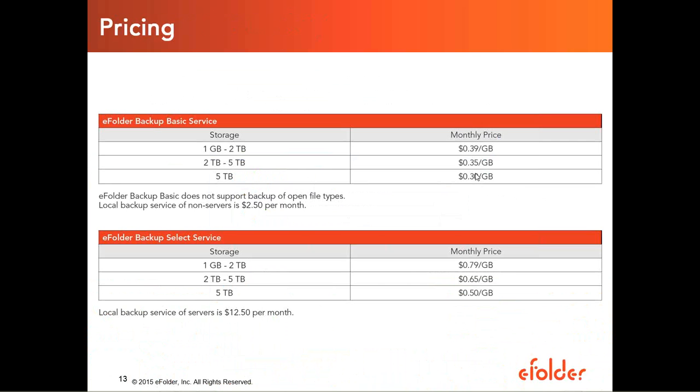So yeah, there's a really easy formula. For every gigabyte of data you store in our cloud, you get 5 gigs of local backup at no cost. So for every gig, it's a 1-to-5 ratio. So if you're storing 10 gigs with us in our cloud, you have free reign of storing about 50 gigs worth of data locally, backing that up locally.